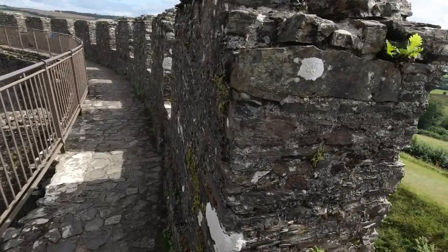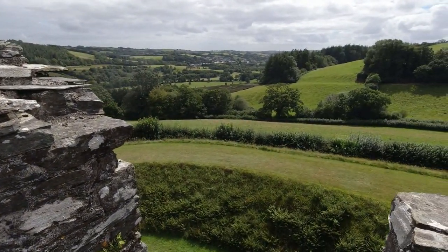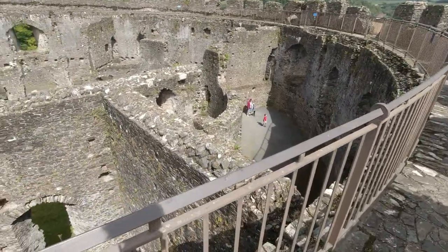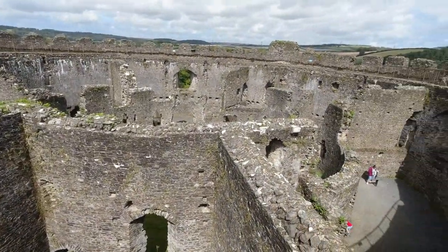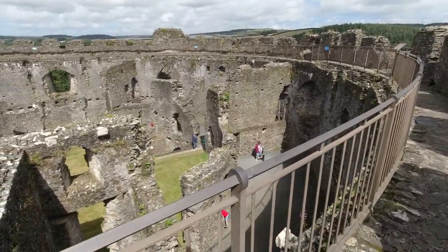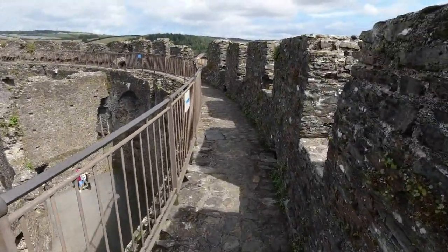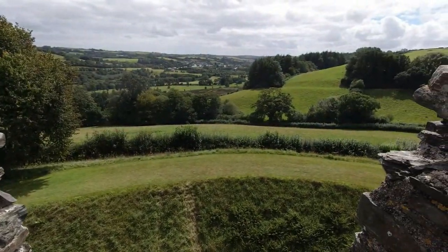Where's that view? Yeah, go to this next turret. Look at that. You should be able to see the River Foy. The River Foy? Yeah. Oh, I can't look down there. I'm surprised I'm up here, to be honest. Well, he says he's not scared of heights, but look at him down there. You alright, Mike? Hi! Views are stunning.